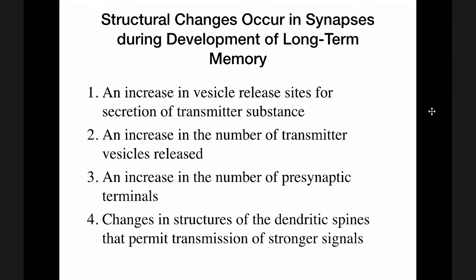So the structural changes to create a long-term memory are: one, an increase in vesicle release sites for secretion of neurotransmitter substance; an increase in the number of transmitter vesicles released; an increase in the number of presynaptic terminals; and changes in structures of the dendritic spines that permit transmission of stronger signals. Okay.